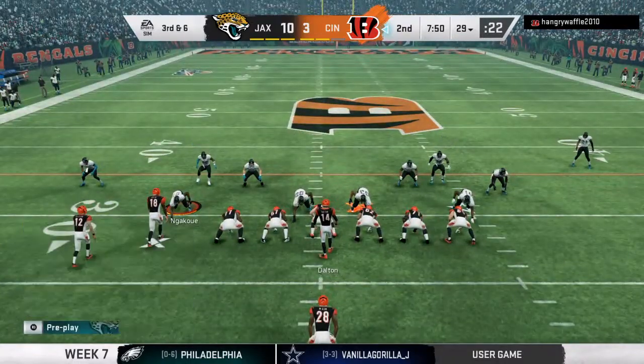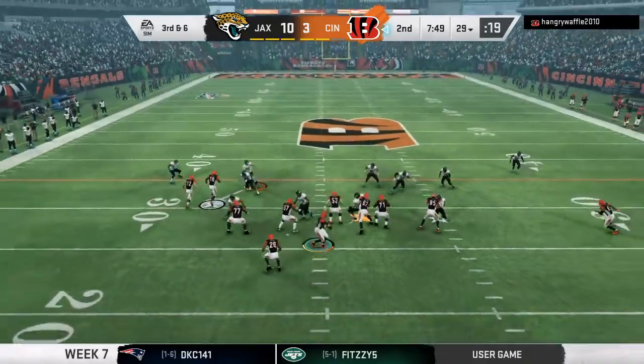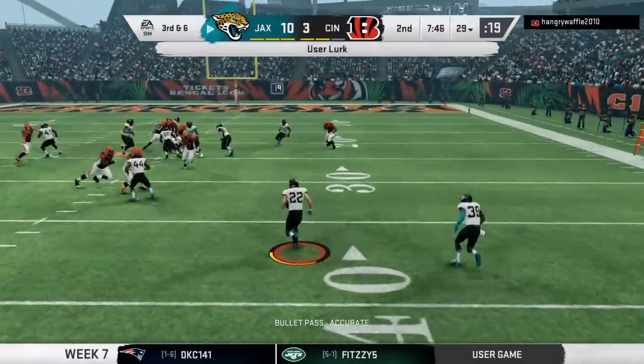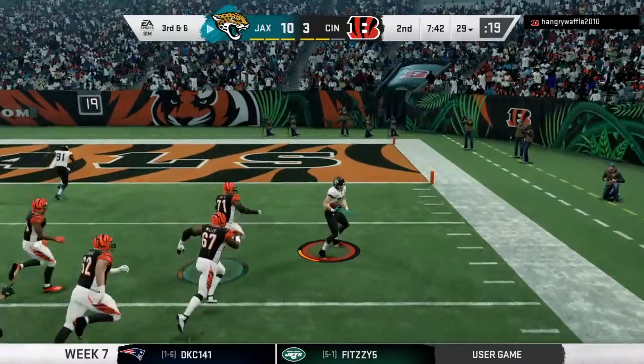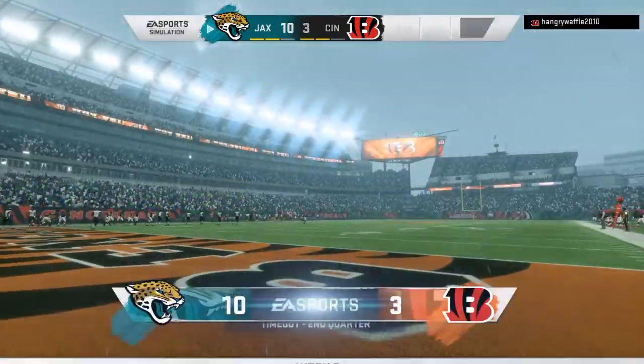So after the second down incompletion, they'll come up now against a 3rd and 6. Passing, it's Dalton. Into double coverage, and it's intercepted. Picked off at the 38. And now off to the races down the right side. And he is not quite going to make it.